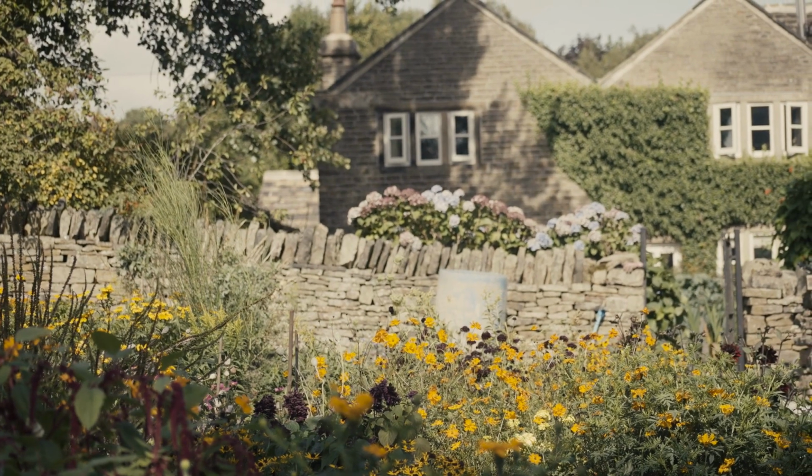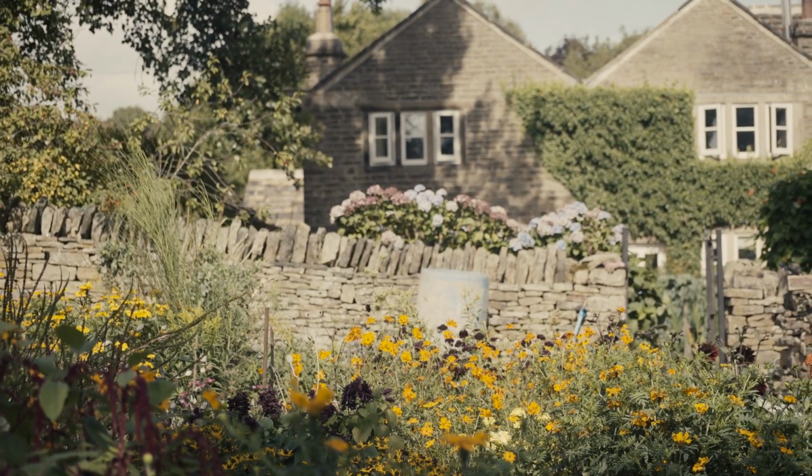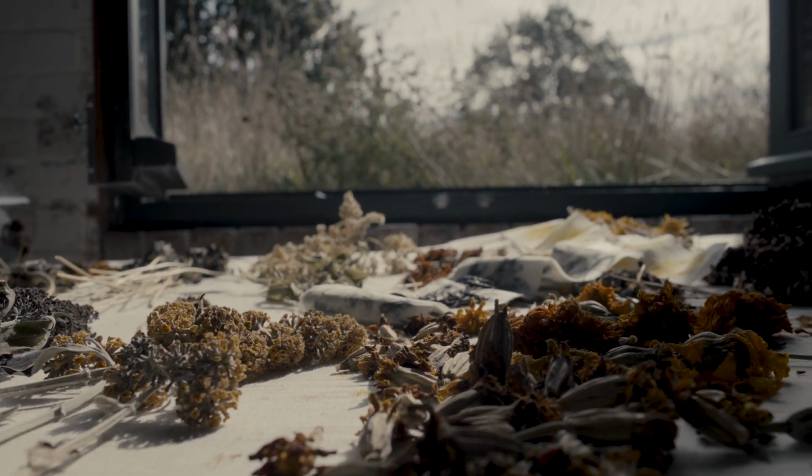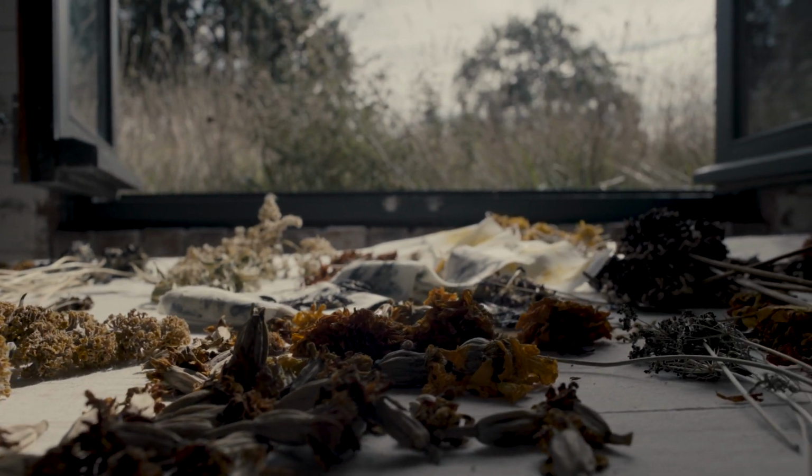The dye garden is something that is flowers, vegetables, trees, anything that you can use for eco-printing. So a dye garden is everyone's garden. Anyone can create a dye garden. It's just about having a go.